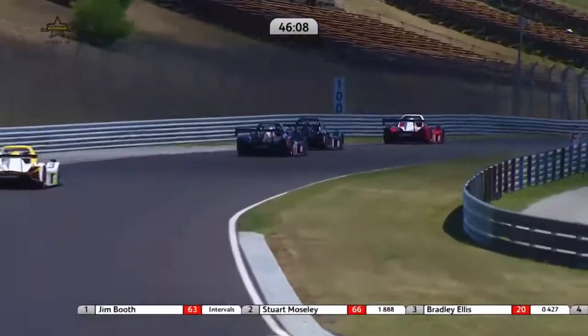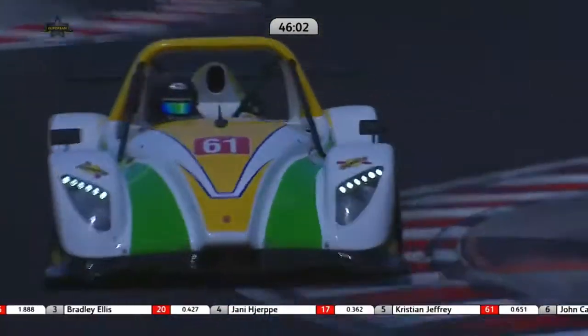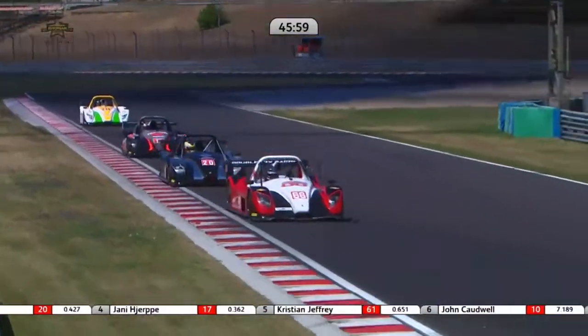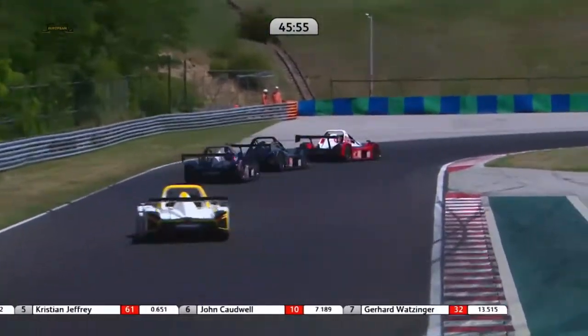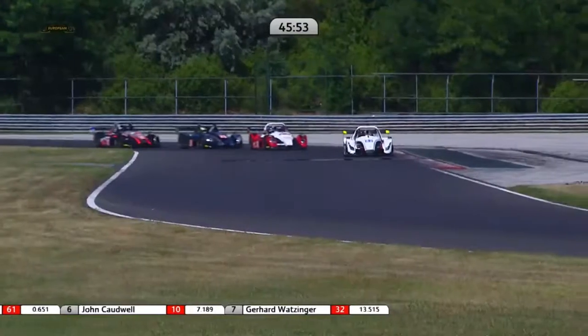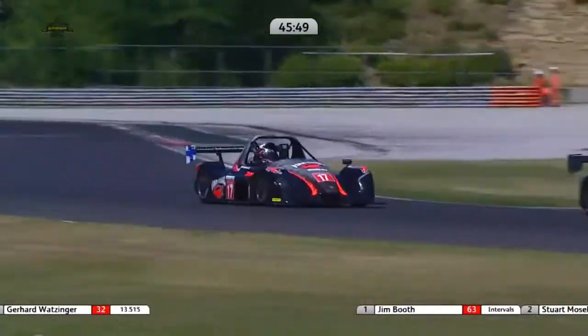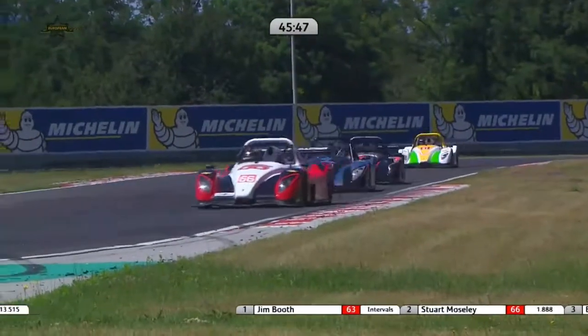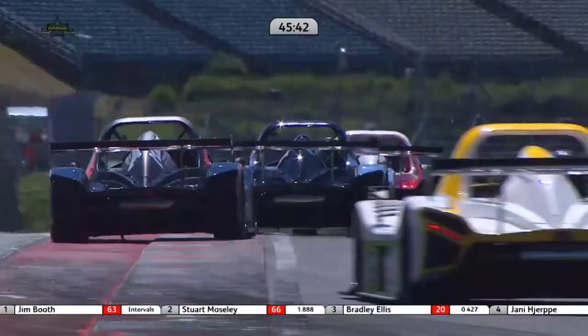You know, Jim Booth is not holding him up there in any sense of the word. So they've closed back up to Mosley, and I wonder if Mosley's rear tyre is starting to hurt a bit, 15 minutes in now. And also the other element is that both Yanni and Christian Jeffrey behind him have got the car set up solely to suit them, whereas for Stewart and Bradley, they've got to consider Brian Caldwell and Mark Crader for the second half of the race as well, in the way that the car's set up and also the condition they turned it over in.